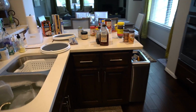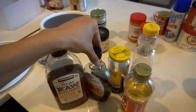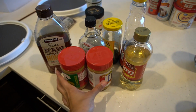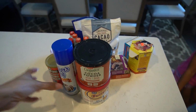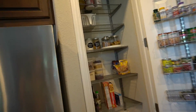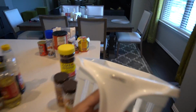We still have a few more things to figure out, like honey, syrup, and molasses. And then peanut butter. Because to me, peanut butter and honey go together. I don't know why. I just group those things together in my mind. This is all the baking stuff. So this needs a container. I guess it would go in here. Oh, this one's already labeled baking. So just put the baking stuff back in here, I guess.